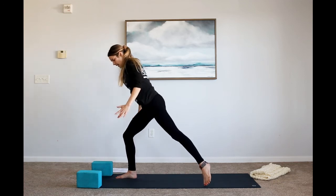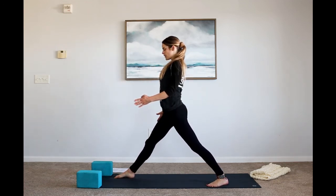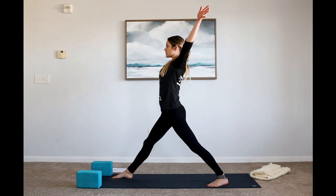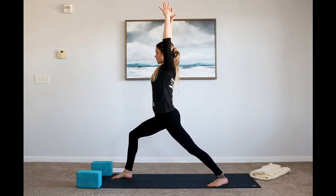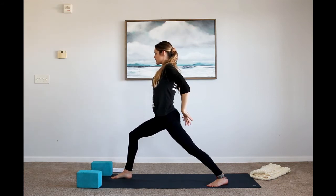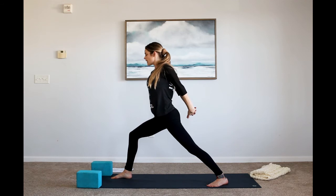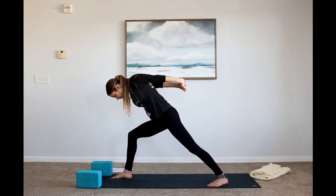Stepping your left foot back, turn the left toes, knee, and hip to face the front left corner of your mat. And as you inhale, reach your arms tall. And exhale, bend into the right knee, Virabhadrasana 1. As you inhale, take your arms out wide and interlace your hands behind your back. Inhale, the knuckles draw low, lift the chest tall. And as you exhale, bow forward any amount, humble warrior.